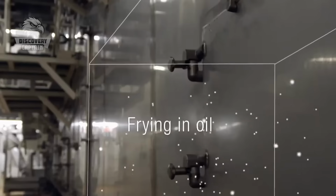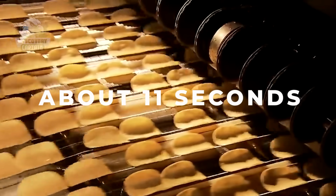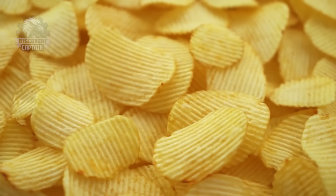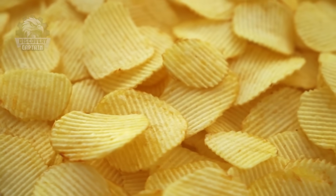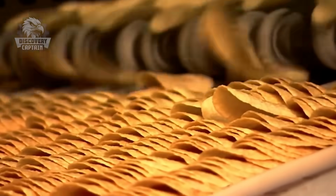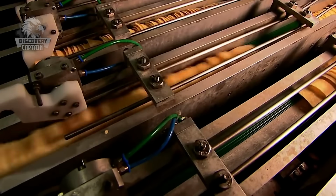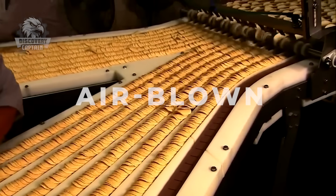They're swiftly fried in scorching oil at 200 degrees Celsius for about 11 seconds for that crispy texture, then whisked under a blower to whisk away any excess oil. A machine crisps each delicate slice in a saddle-shaped mold. Subsequently, they're air-blown to ensure all excess oil is removed.